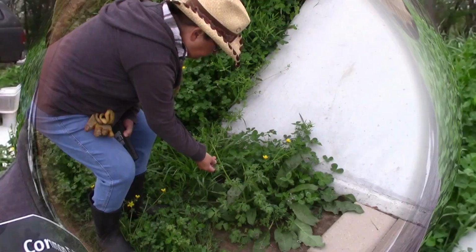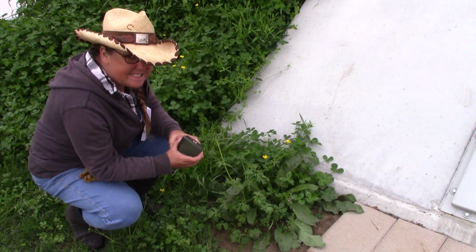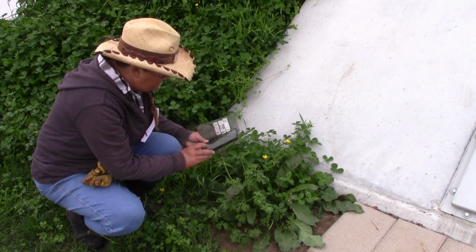You know that thing I keep saying that looks like lettuce? I want to know what that is, and we do have some here that is growing, because if that is a form of lettuce, that would be good to know. This looks like a common weed. Let's see what it says. It's scanning.